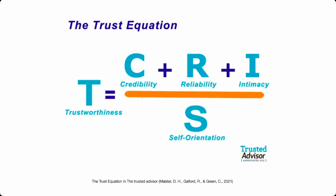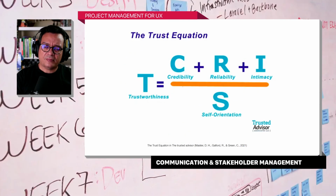Green and his colleagues, they're saying that if you want to build trust with your stakeholders, there are four components to trust: your credibility, your reliability, your intimacy, and your self-orientation. Let's go into each one of them. So credibility, I hope it's kind of self-explanatory.